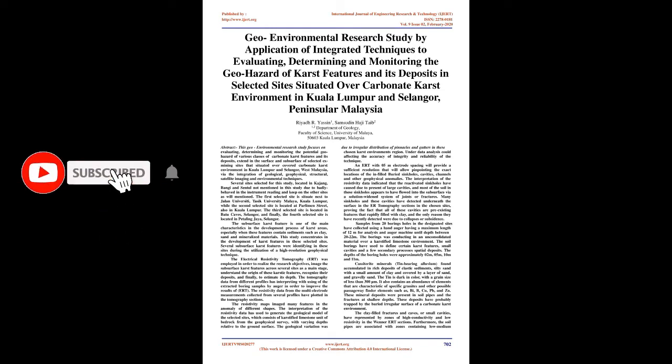The subsurface karst feature is one of the main characteristics in the development process of karst areas, especially when these features contain sediments such as clay, sand, and mineralized materials. This study concentrates on the development of karst features in these selected sites. Several subsurface karst features were identified in these sites during the utilization of a high-resolution geophysical technique.